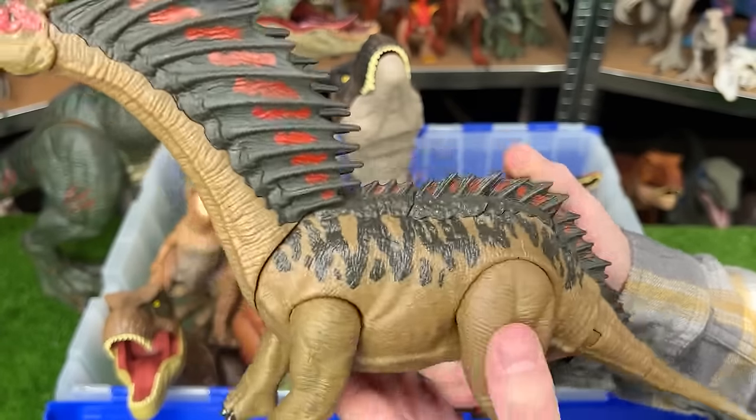This T-Rex figure is a dark green color and one of the only few, I think, that is naturally dark green. This was not custom painted. Its arms and legs and tail are poseable like many of the other figures, and it has a button on the top of its head for the chomping action.